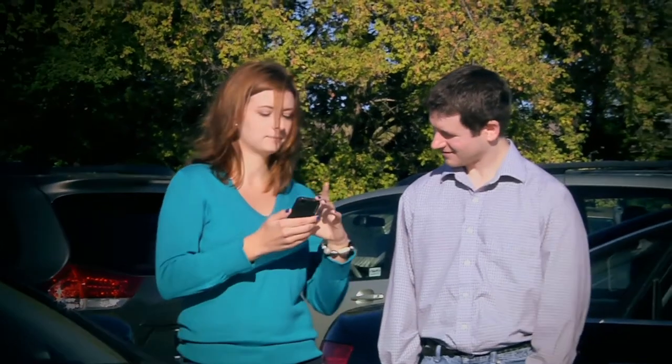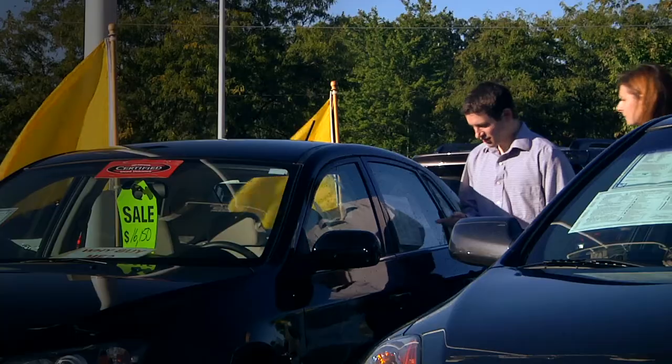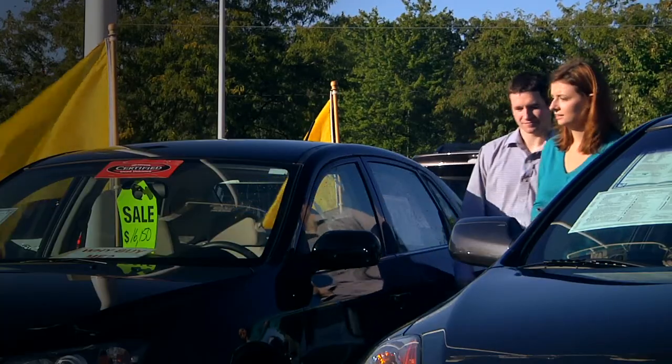Scanning the vehicle number. The price is right in the average range. Looks like a pretty good car. The app tells you basic information on a car. What about this one? Let's scan it.